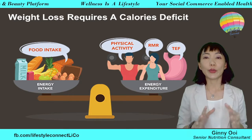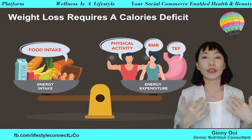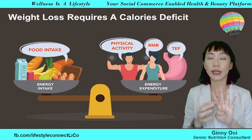Today I'm going to talk to you about weight loss. Weight loss requires a calorie deficit. We have already talked about how we get calories into our body: through food and drinks intake that give us the calories. And there are only 4 items that can give us the calories.